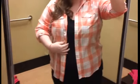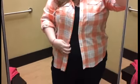This is a button-up in the SONOMA brand. It's a 1X. They didn't have any 2Xs, or I would have brought one in because I knew that this would probably be too small. This would probably be something that I would leave unbuttoned because I'm not going to really be able to button it. It's also on clearance. Let's see here. It's 16.